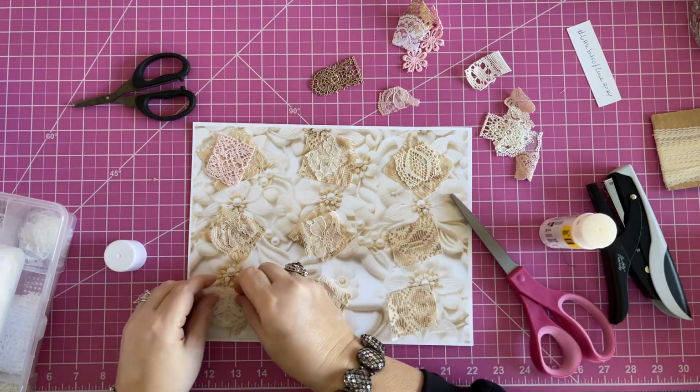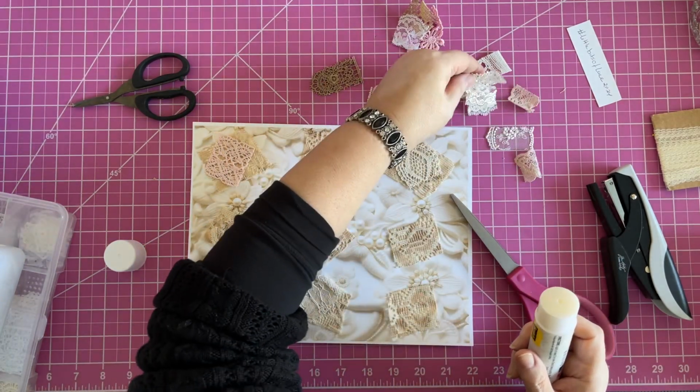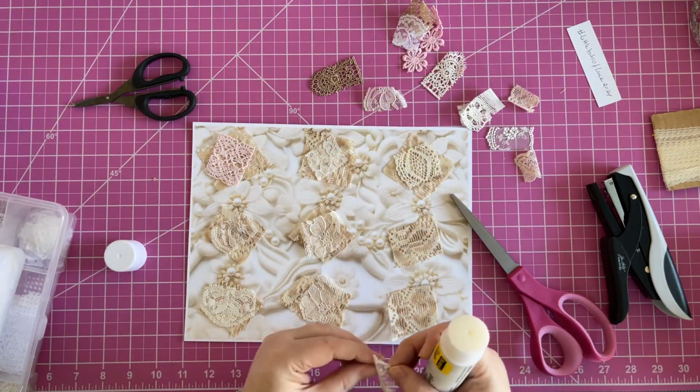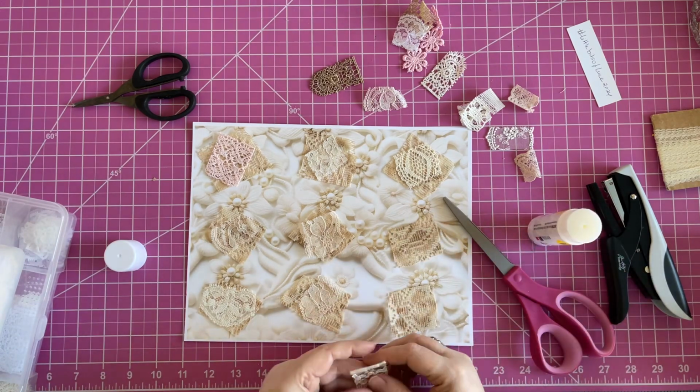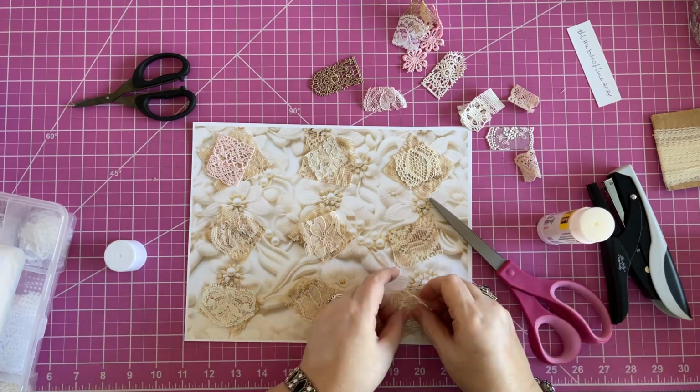Put quite a bit of glue, whatever you're going to use. This glue will hold all by itself. I don't need to do anything else to it. It will hold. Now, I recommend at least 3 little layers.